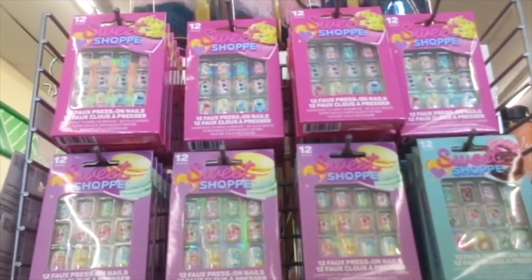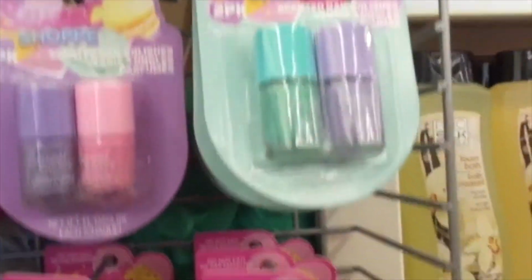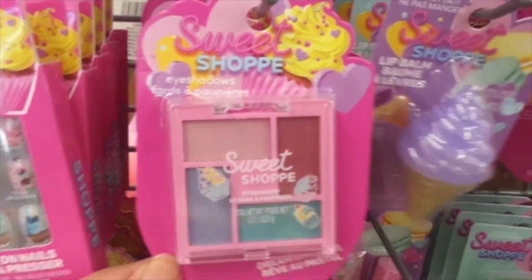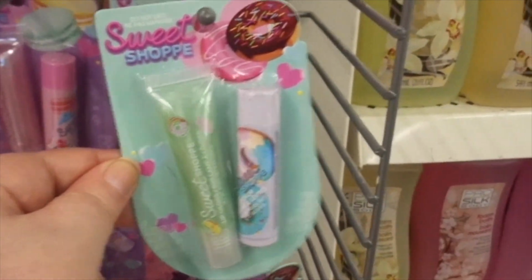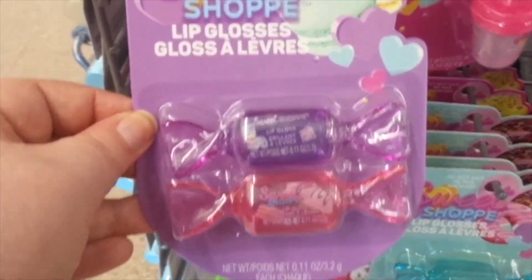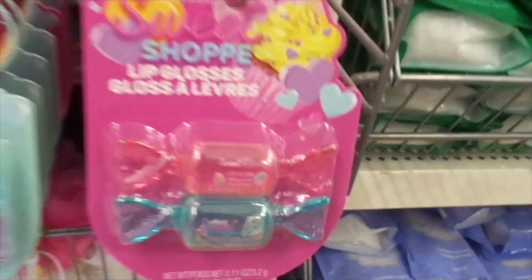So we're at the Dollar Tree, my darlings, and they have this new line called Sweet Shop. These are really cute. It's cupcake, donut scented. And macaroon scented. They also have eyeshadow palettes. These are lip balms. Yeah, I gotta go there too. These are candy lip balms. Candy. Mm-hmm. Cute.